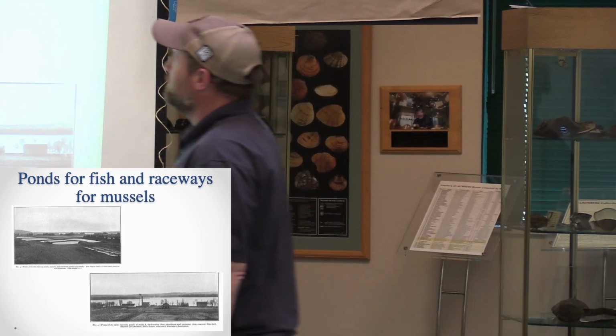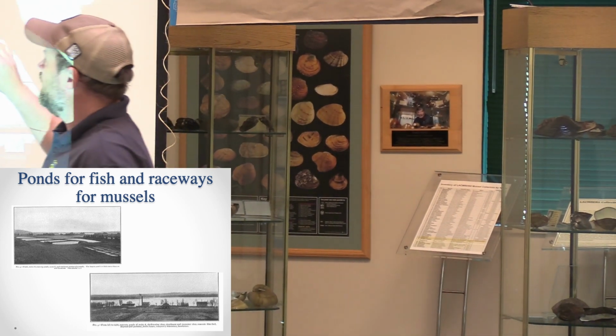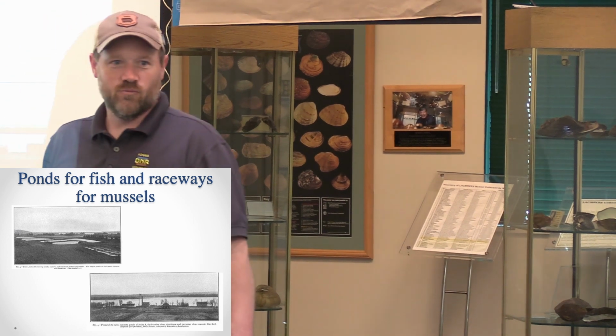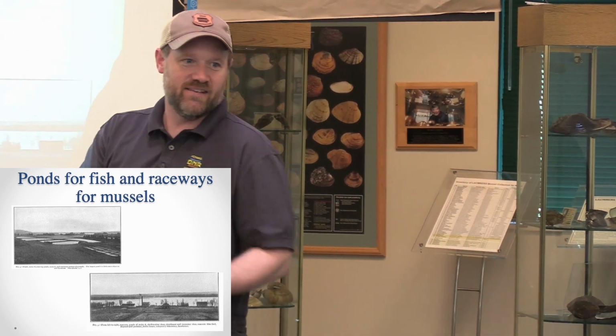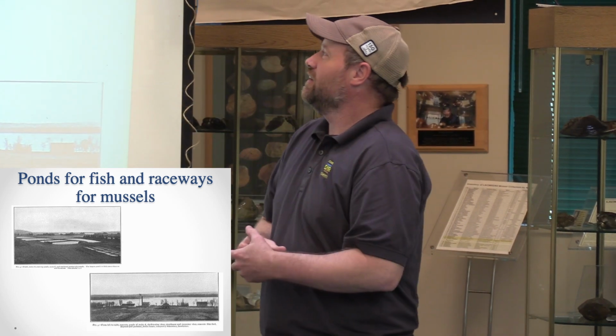And they raised fish here. And why did they raise fish here when they raise mussels? It's because of the life cycle. I talk about this later on in my presentation. I should put a little photo here as well. But it's the life cycle of mussels.